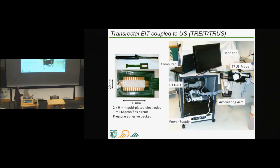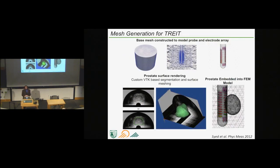We developed a system then that we could take into the OR, and this is our EIT system down here, a monitor for viewing, and an articulating arm. We took this into the OR, and I'll show you the OR in a minute.